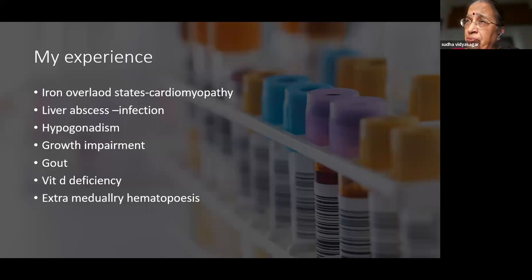And then I've had people, because they're splenectomized, sometimes come with infections. Of course, you're worried about overwhelming pneumococcal sepsis, OPSS, something you're always worried about in any splenectomized patient. But even otherwise, other infections are common. Hypogonadism is something that can present because of pituitary involvement. Growth impairment, gout you can get, vitamin D deficiency, and extramedullary hematopoiesis.